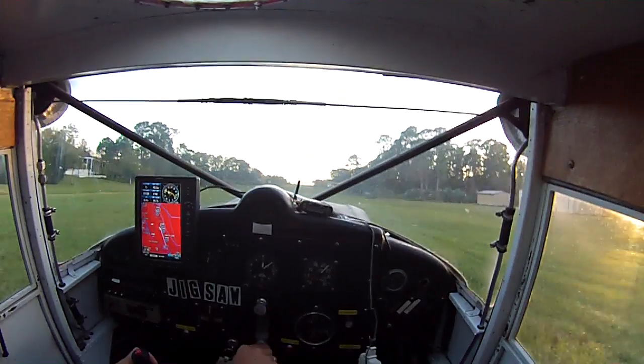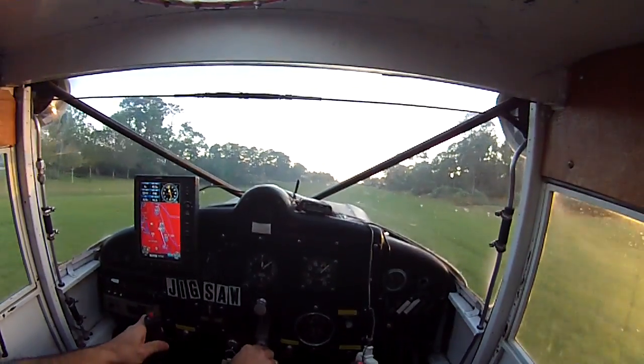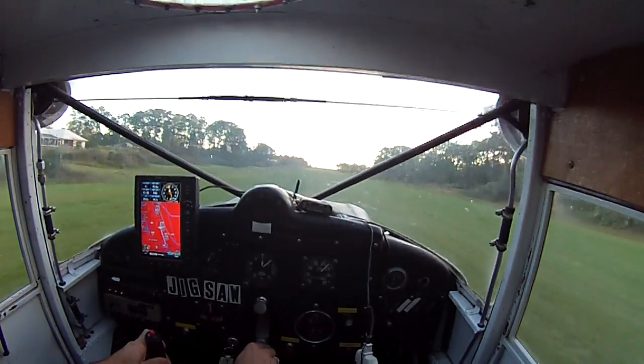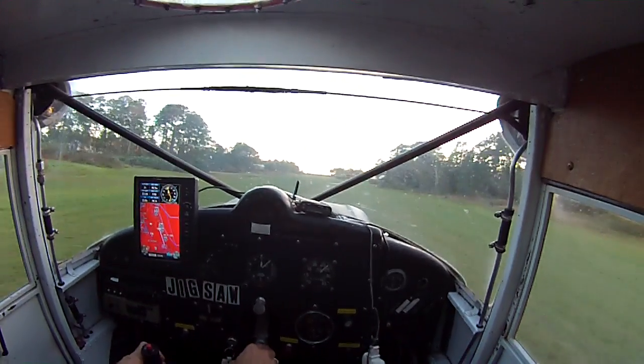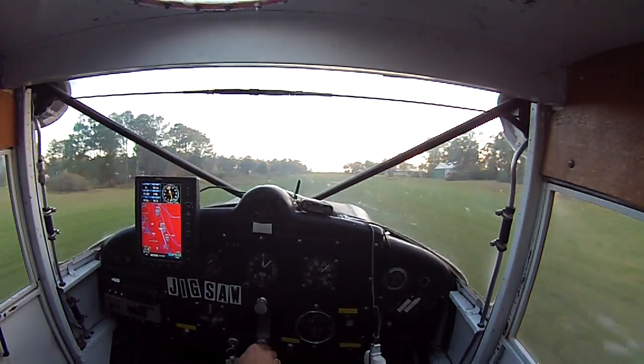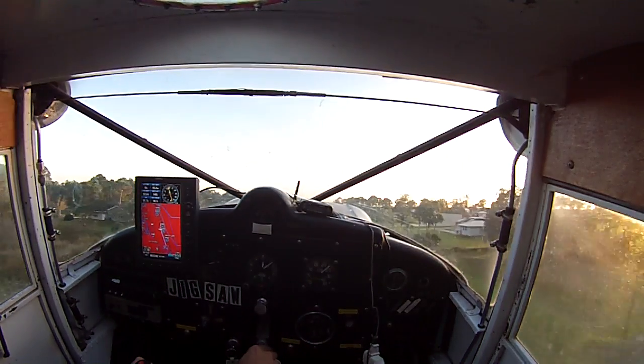Throttle up. Static RPM's good. Stick forward, tail's coming up. Building some speed. Airplane wants to come up. There we go. Off she goes.